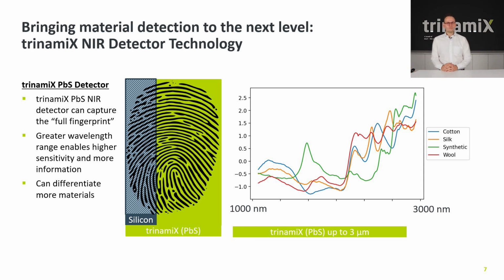And this detection method is in the infrared. So if you look here on the right, we have an absorption spectra of different textile materials. And what you can see immediately is that below about 1,500, 1,700 nanometers, it's actually difficult to distinguish these materials from one another. Typical infrared detector materials like silicon that goes up to about 1000 nanometers wavelength, or normal indium gallium arsenide that goes up to 1700 nanometers, actually have problems distinguishing different textile materials from one another, because you just don't have enough features in your spectrum to differentiate the different materials.